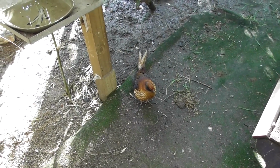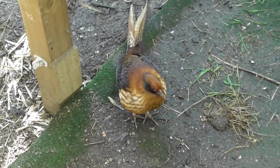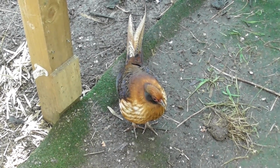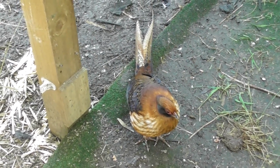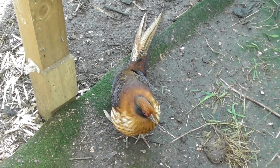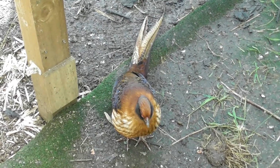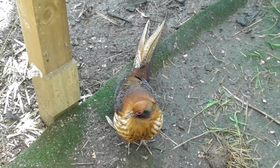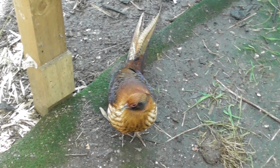And then once the cage was finished, we went out and we purchased a pair of cockatiels, Fry and Leela, and supposedly a pair of turquoisines. The turquoisines both turned out to be female, and the cockatiels both turned out to be male.